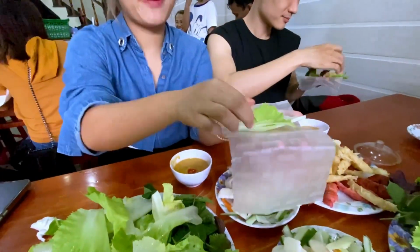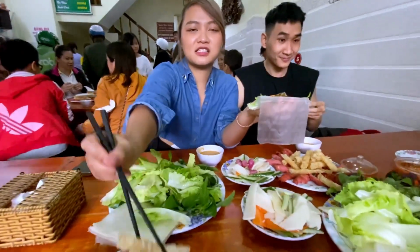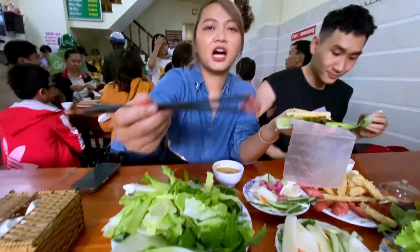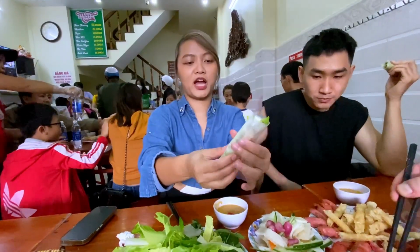How do you say yummy? Ngon quá. What's the name? Just put everything inside and wrap it. We have all kinds of herbs. Pickled vegetables. This is deep fried rice paper. Named nướng. What's that one? Like a pork, real pork. And roll it. Yum.